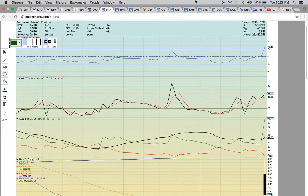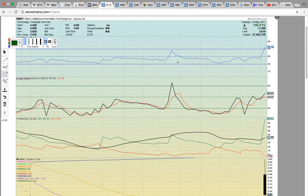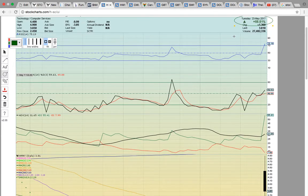And we're going to take a look at some of the ticker symbols that were in play today. Okay, first up, let's take a look at HMNY. There was this big gap up open. As you can see, it closed up 55% on the day.